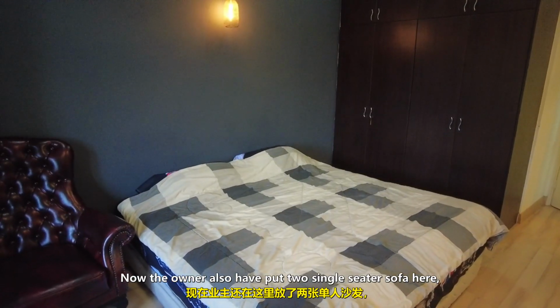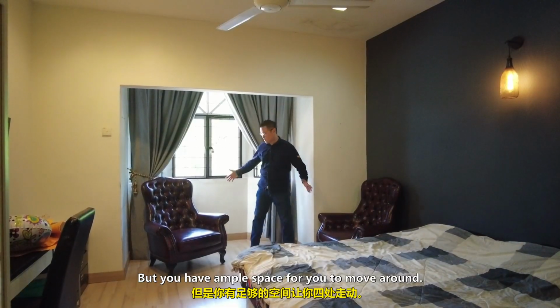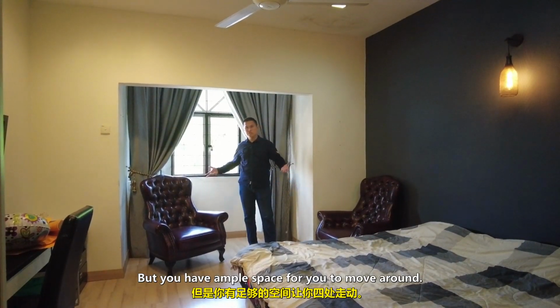Now the owner also has put 2 single seater sofas here, which you can see takes a bit of real estate, but it still has ample space for you to move around.